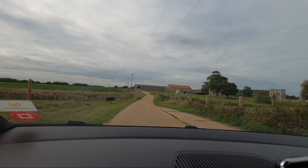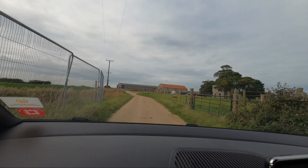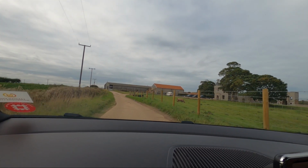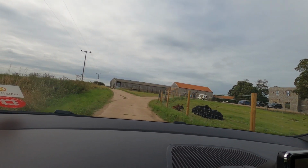Right, here it is. There need to be other people here. Oh, it is an English Heritage. Okay. I've never heard of it before. It looks like it's an old house with it.